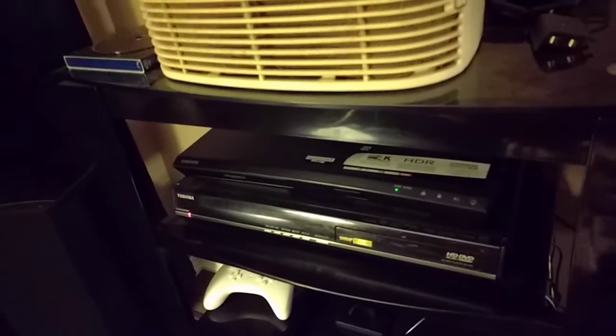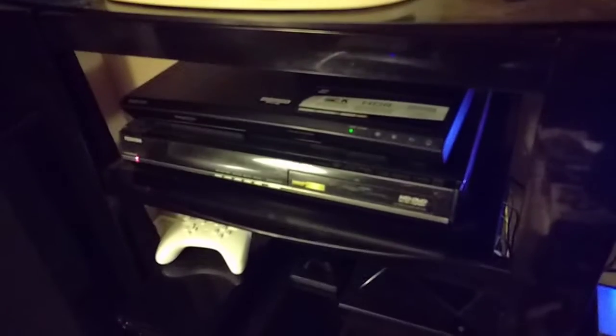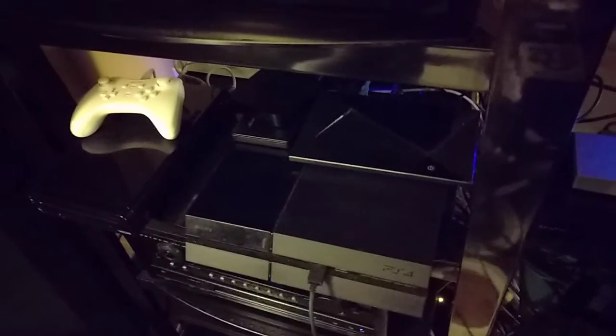There's the Samsung K8500 4K player. It's been amazing so far. I've had a few issues here and there, but nothing major to this point. HD DVD player. First way I was able to get into HD DVD or high definition at an affordable price, so I actually still have that. Wii U. Back there, I've got an Apple Time Capsule. It's my 2 terabyte hard drive where I have all my music, and it's also my wireless router. Apple TV, NVIDIA Shield Pro. It's a 4K streaming box.